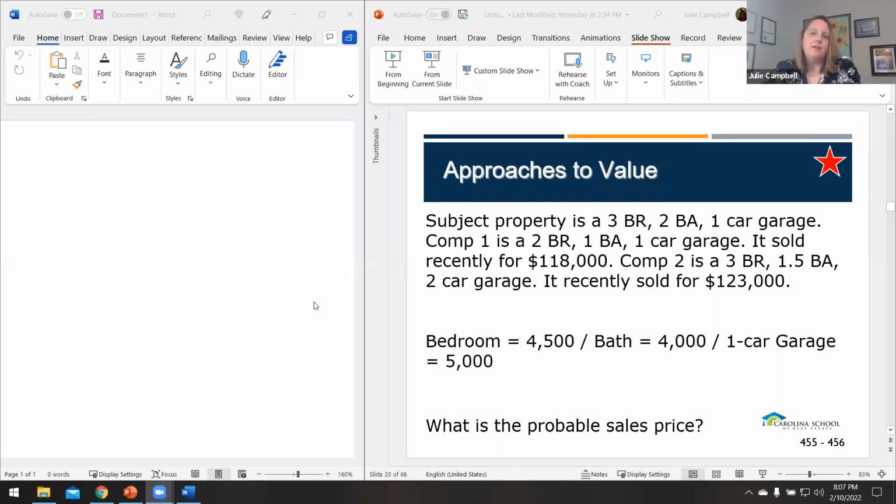What you're more apt to see on your exam is similar to what we looked at on page 446. You're going to study the subject property, and then you're going to adjust the comps to match the subject property. When you're doing these, I highly suggest that you set it up similar to what you see on page 446. So you have the subject property, comp 1, and comp 2. Then over on the left, we're going to look at features: a bedroom, a bathroom, a garage, and then the sold price.